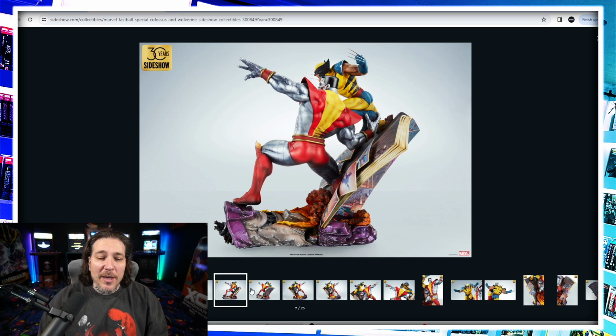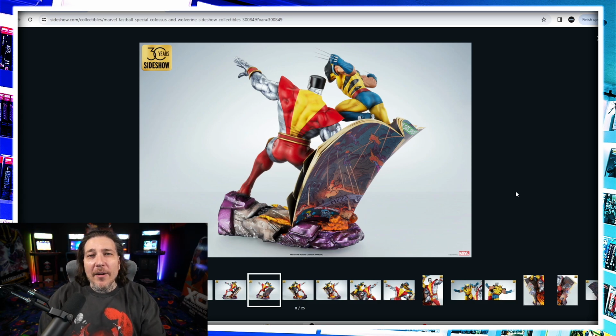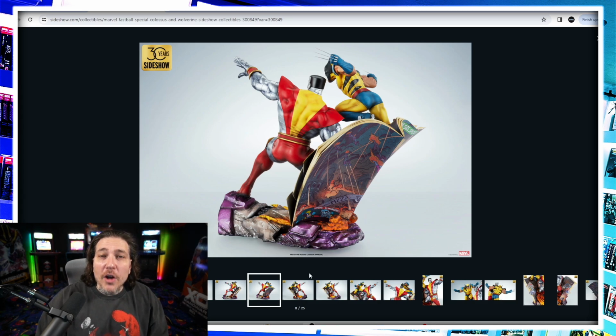This was a very cool piece. I loved the uniqueness of it. We've never really seen anything like this. It's usually realism is what we're getting in these statues, and they started playing with perspective bases with that Spider-Man line, and now here we have this completely unrealistic looking statue, but it works.